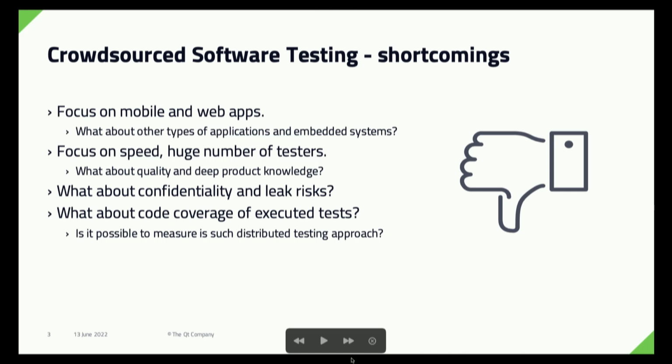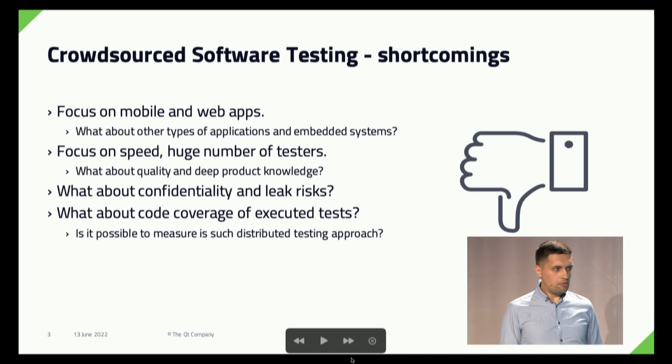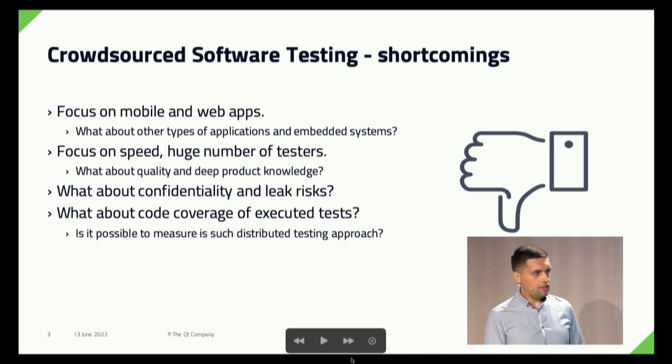But there are a lot of shortcomings when you think about that. The ones I researched focus on mobile apps and web apps, which are very easy to test for the majority of QA people. So what about other types of testing, like embedded systems, where Qt is very strong? They also focus on the speed and the huge number of testers, but they don't mention much about the quality and the need for the deep product knowledge that the person who starts testing should for sure have.